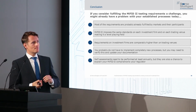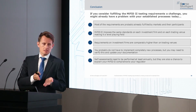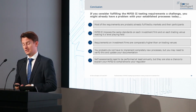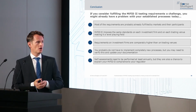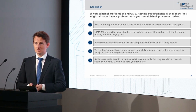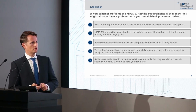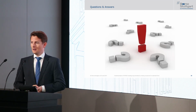And as I said, you probably do not have to implement completely new processes, but you need to check them, and you probably need to update your documentation. And self-assessments are a chance to explain your MiFID II compliance to your regulator. And this is an opportunity we will definitely use, and I would urge everybody to do that. Thank you very much.